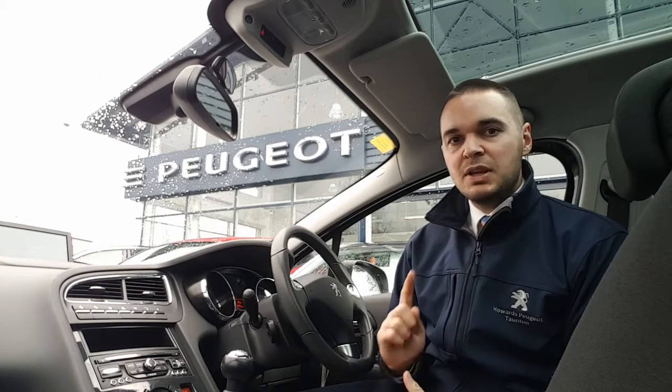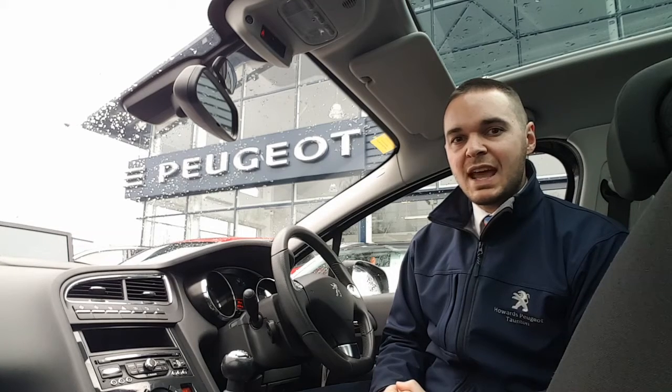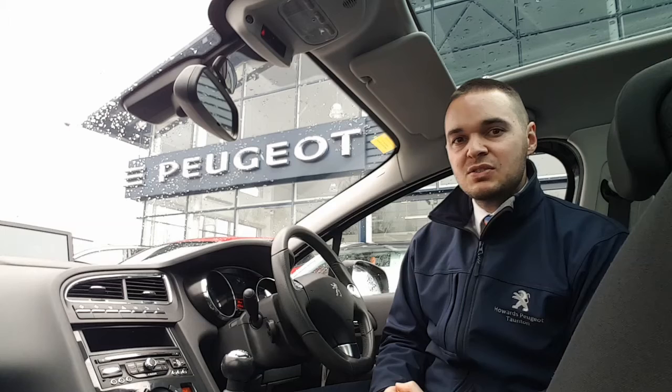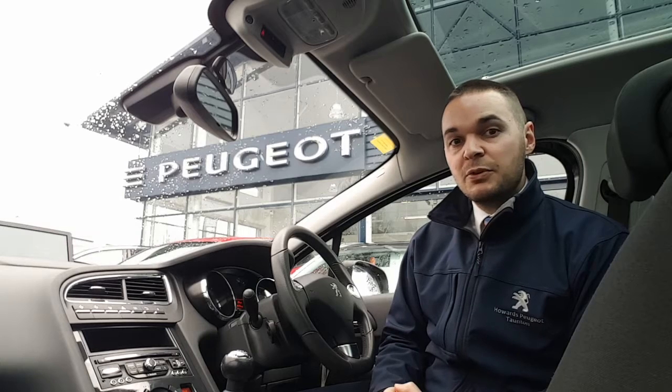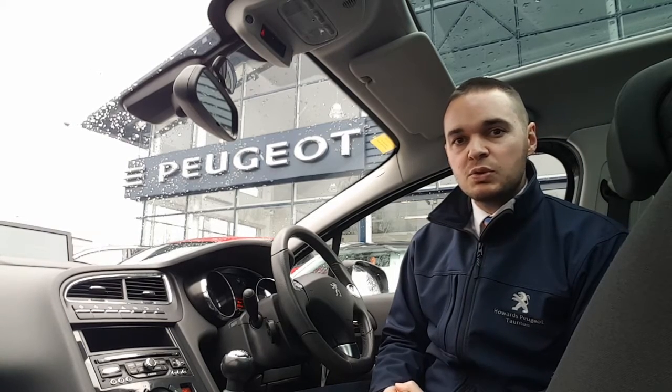Packed full of features including this panoramic glass roof, you get front and rear parking sensors with a reversing camera and 18-inch alloy wheels. Inside there's two 7-inch screens built into these front headrests. Now this gives you access to two portable multimedia devices. At the front you've got sat-nav, Bluetooth connectivity, there's dual zone air conditioning and cruise control.